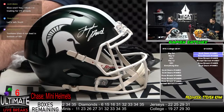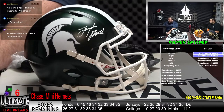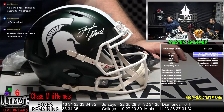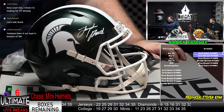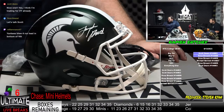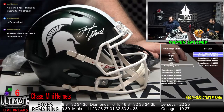Beautiful Michigan State full-size rep. Michigan State lids are fire, Steven. Gotta say they are fire. He's now a Green Bay Packer, by the way. 50th overall pick after being a 2-time All Big Ten second team member. In 2021, by the way, over 1,000 yards receiving. A nice hit, Scott, on Jaden Reed.